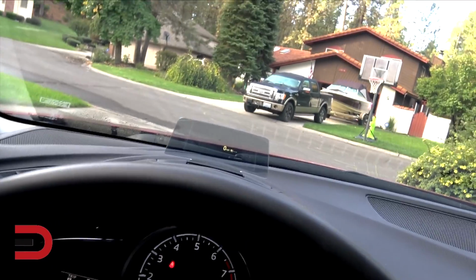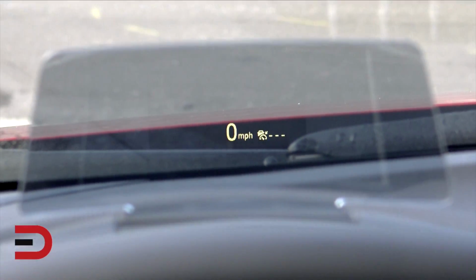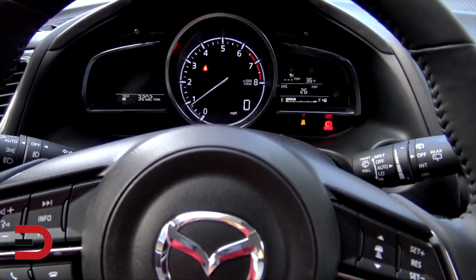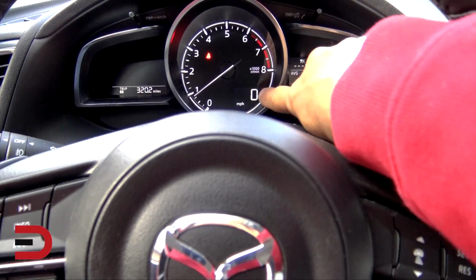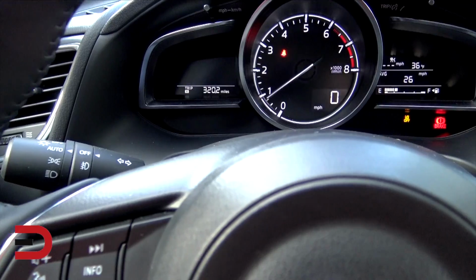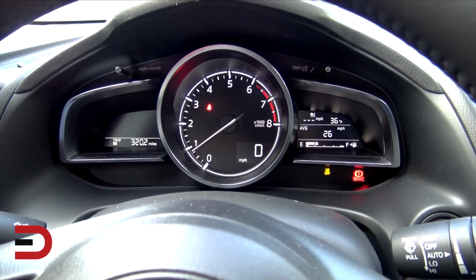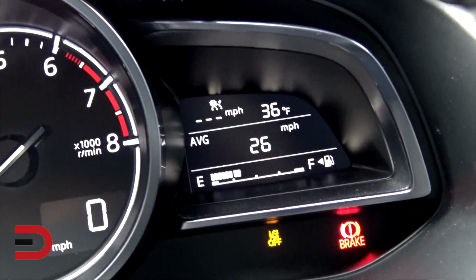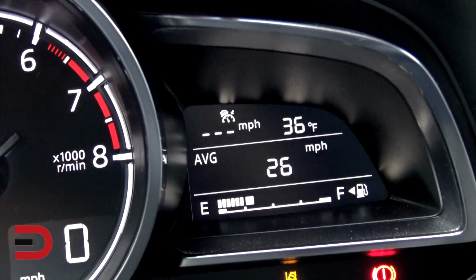You can kind of see there. It'll show you the miles per hour and other details like that. Here's your instrument cluster, the big main dial in the center for RPMs, because that's pretty cool. Otherwise, your miles per hour are right there. See, 320 miles is what I've put on it so far, so I've got a really good sense of the average this week, and I've already had to fill it up a little bit. It was a little over 300 miles before I had to fill it up and put some more gas in it.